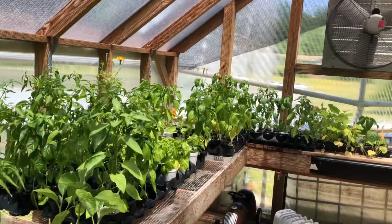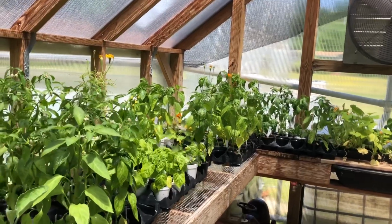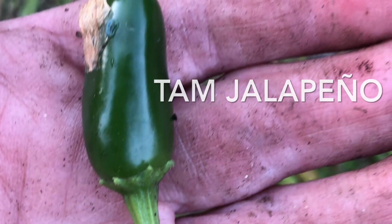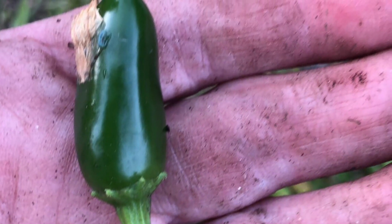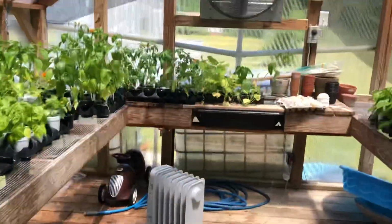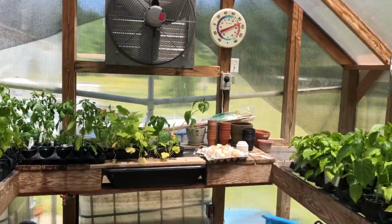The Spilanthes are fully budded. I've got peppers hanging off. I just ate a Tam house. It was amazing. And this is what I have right now.